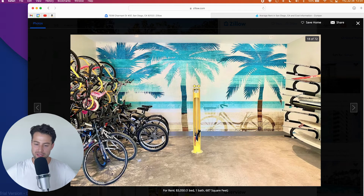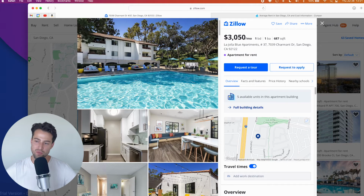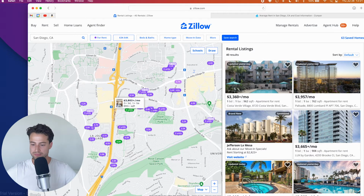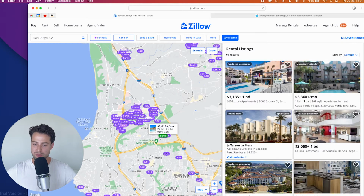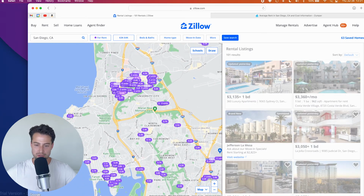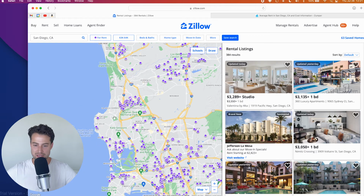And that one, I really like this. I like how they include space for bikes, surfboards, and the gym again. So that one is $3,050, 1-bedroom, 1-bath, 687 square feet. This is a good location, though. You're really close to pretty much everything. It'll only take you 10, 15 minutes to get to any part of the city.